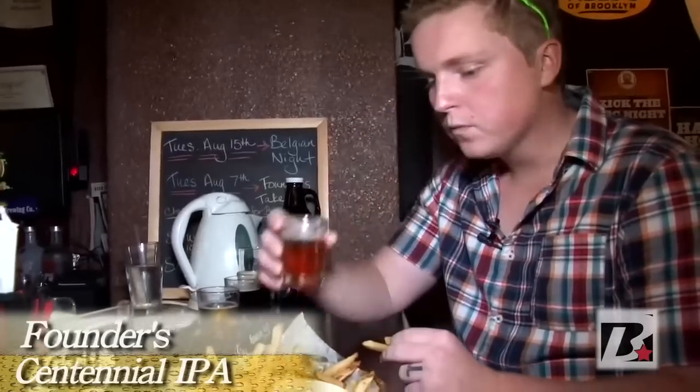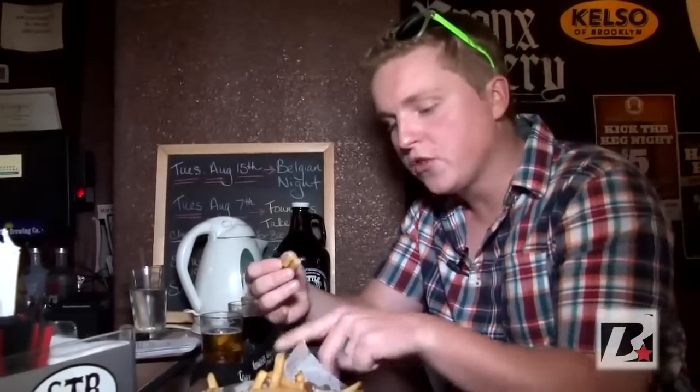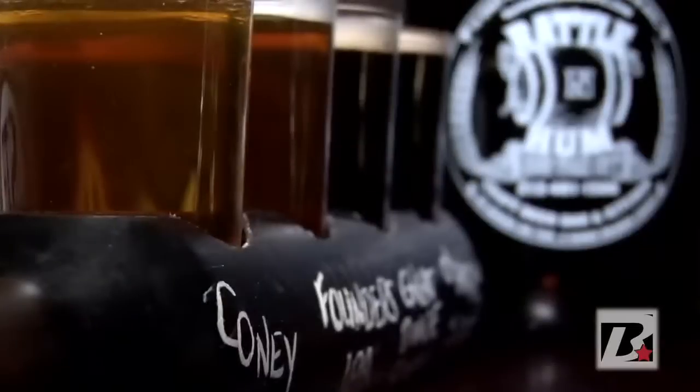And it did. Because what happens is, what it's brined in is the IPA, which is pretty much the same thing that you see here. So when you actually have the taste of IPA going down after you just had some fries, you're actually gonna taste the IPA in the fries a little bit more because your palate is used to it.